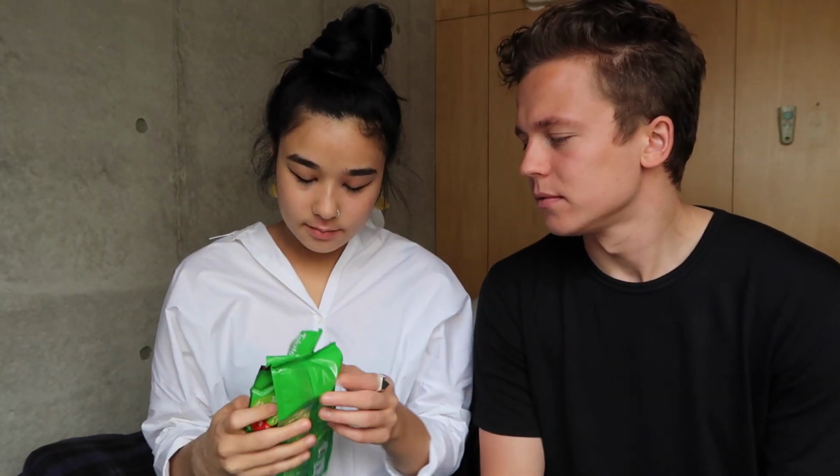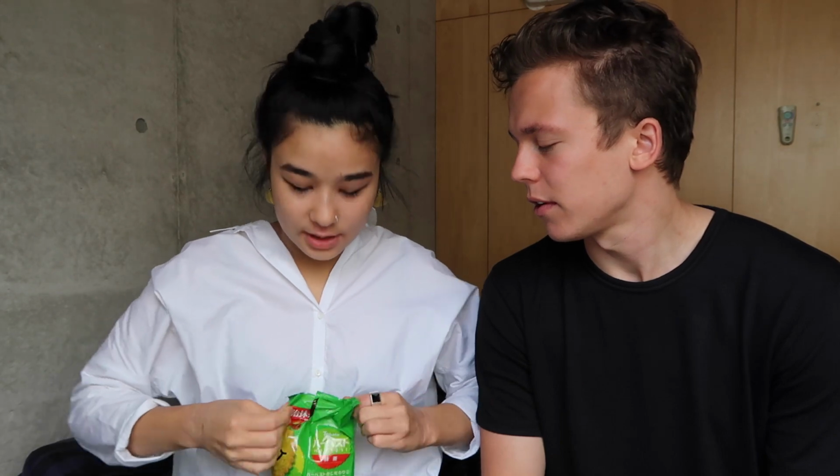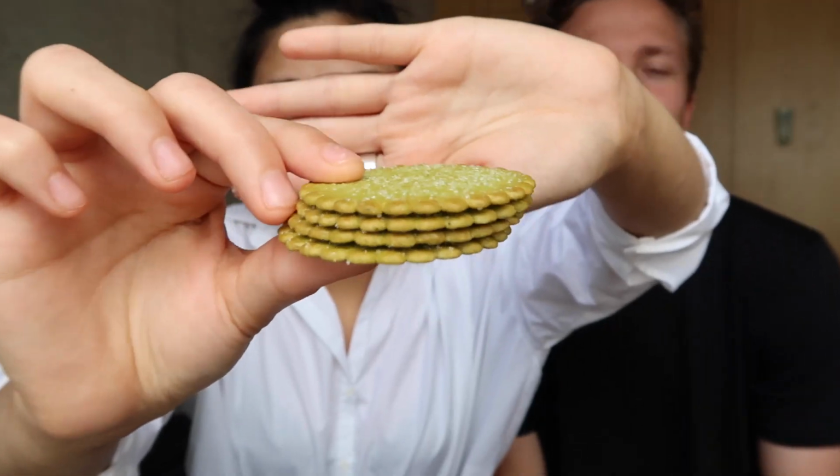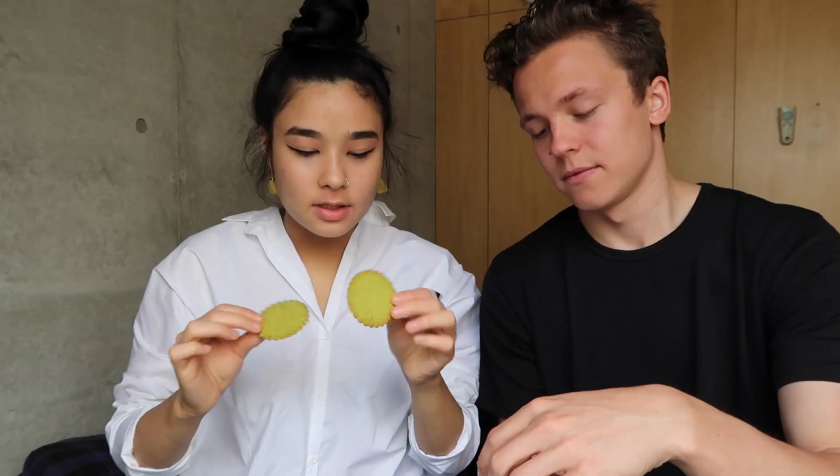This is what it looks like. Super thin, tasty, appetizing biscuit. Sounds legit. It just looks like a cracker, but greenish. It doesn't really look fully matcha color. So you get four little pieces in each packet. See? They're so thin.